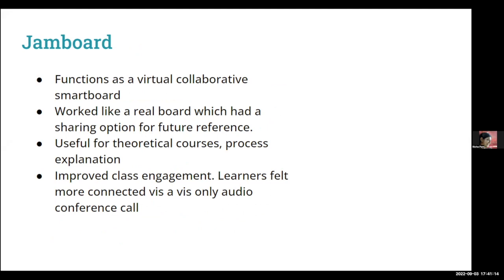During this, we had to quickly go through all these tools and find which best fit the teaching methodologies of virtual classrooms. The first tool that we used was Jamboard. Jamboard is basically a smart board provided by Google, and it worked like a real board. So rather than just having verbal communication with students and sharing slides, we could use this tool for theoretical courses, for explaining processes in a live mode. This improved class engagement because it gave the student a feel of being in the classroom to some extent. Compared with audio conference calls and presentations, students were more responsive to using Jamboard in the classroom.